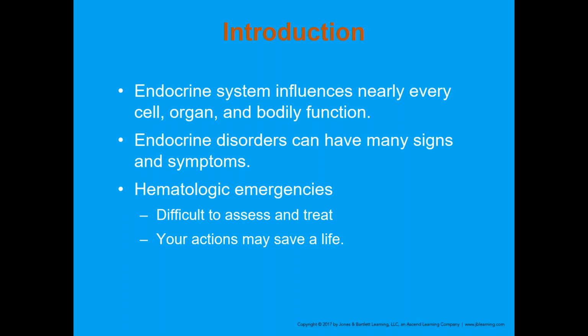Hematologic emergencies, it says, are difficult to assess and treat. Let's call it what it is: next to impossible to assess and or treat. We are treating signs and symptoms at that point. If our patient has hemophilia, which is a problem with blood clotting, even just something as insignificant as a little bump can cause them to have a pretty significant internal hemorrhage that is going to cause them a lot of problems, both with circulation, sensation, and motor function distal to wherever that injury happened to occur, but also with blood loss.